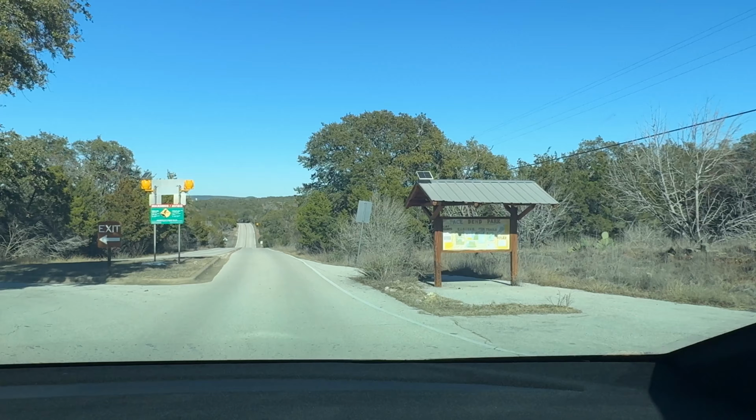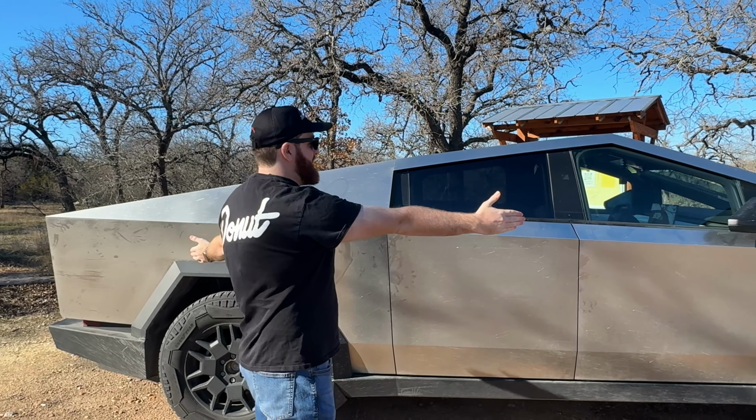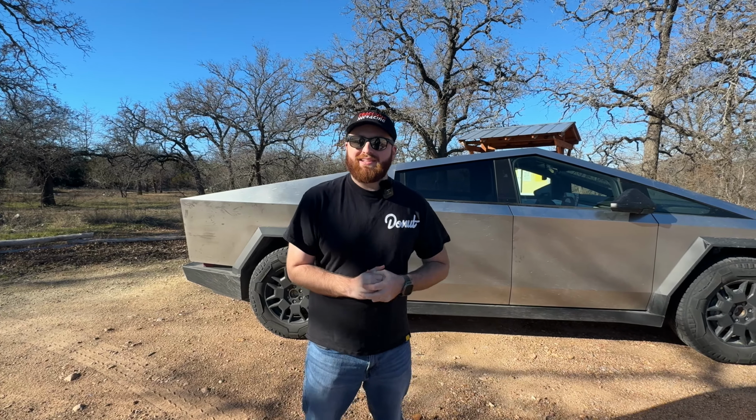Welcome to a random campsite here in Spicewood, Texas. We are at Pace Bend Park and we are going to be taking this and camping in it for the night. Super excited for this video. I've had a lot of people asking how this thing would do, and yeah, let's get right into it.